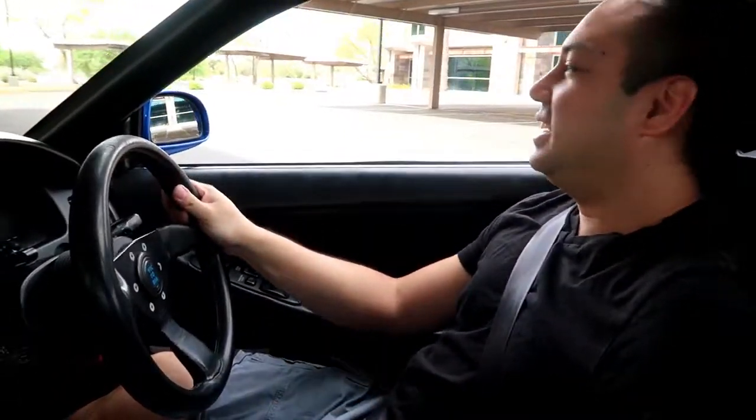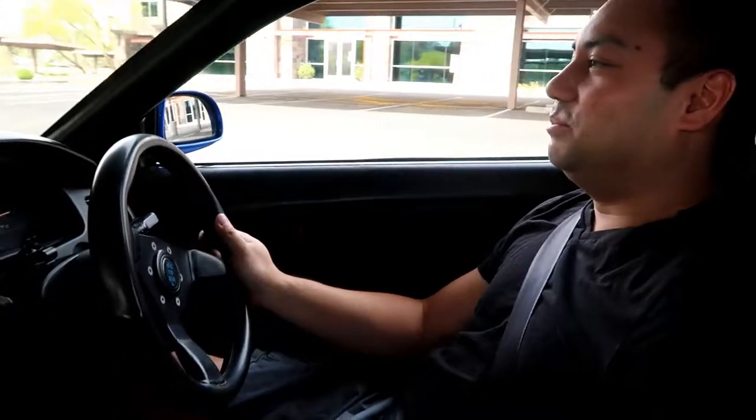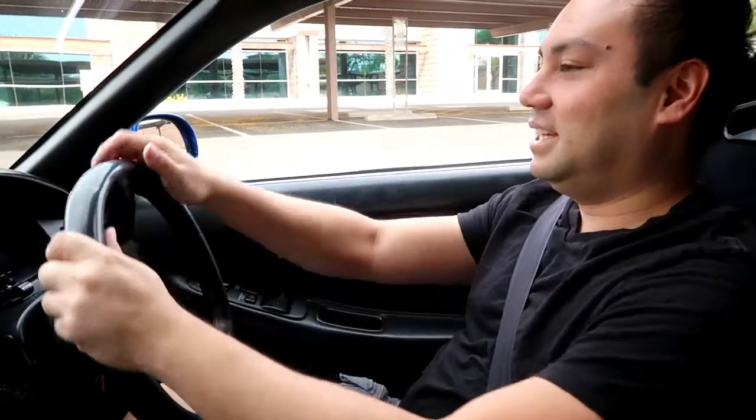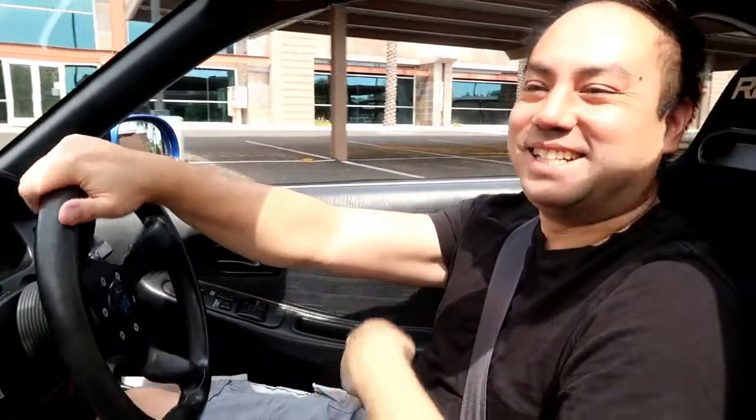I love how low this car feels though. Dude, right? It feels definitely more, I want to say nimble. Feels like a go-kart actually. I like this, it feels good.